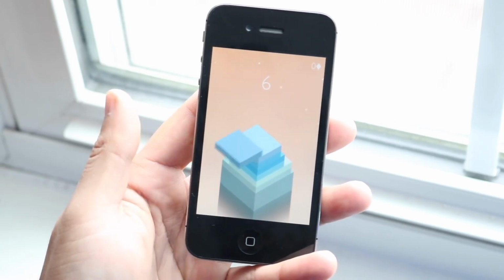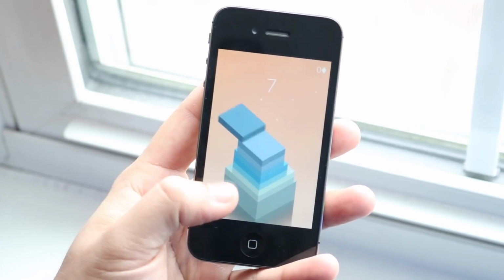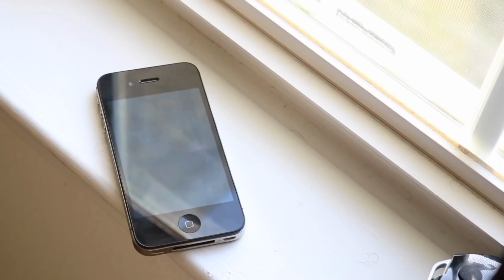So the front of the iPhone 4S has that 3.5-inch IPS panel, and as everyone pretty much knows at this point, it's not a good panel anymore, but at that time, it was actually a pretty decent panel. The resolution was 640p, I guess that's one way to put it. It wasn't a crazy good resolution, but at that time, it was a decent display.